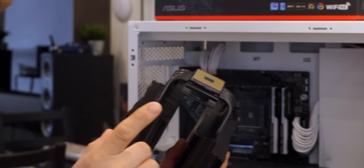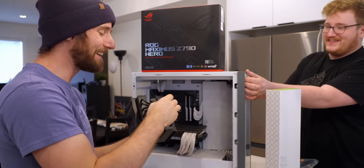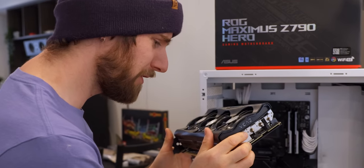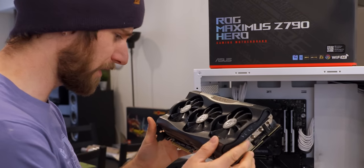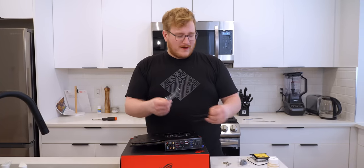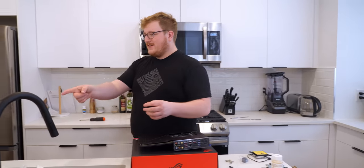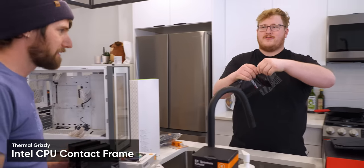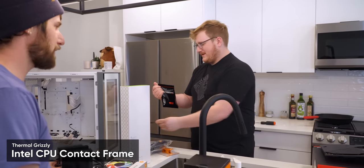And that is why an LGA socket is not a bad thing to have. I mean, the good news is the dust filters are clearly working. Look at this. This thing's clean. I started putting the cooler brackets on, but then I remembered I have this thing. Ooh, the contact frame. I figure for $20, I might as well just throw it on there. That's worth a couple degrees.